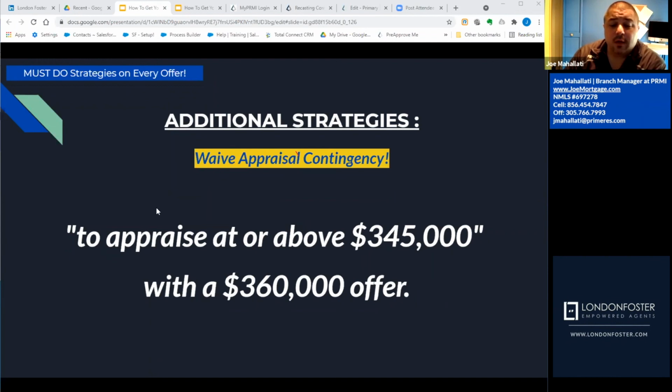Next one is waive the appraisal contingency. The way you would write something like this would be to appraise at or above $345,000 with a $360,000 offer. You're putting in the offer at 360, and you're saying, listen, we're going to pay the 360, and even if the value comes in at 350 or 345, your client is still willing to buy it, which means they have to pay that $15,000 difference above the appraised value.